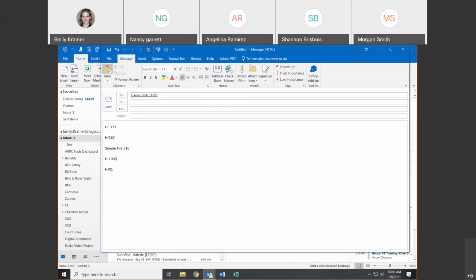And then you have all of these additional options here. You have your cut, your copy, your paste. This pretty much mimics your Word toolbar, allows you to change your fonts and your colors and the formatting and all of that good stuff. I'm not going to spend a lot of time on that. That's pretty self-explanatory. But I did want to talk about the address book.